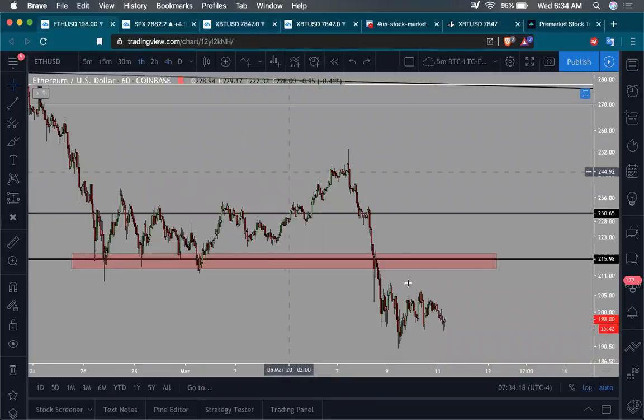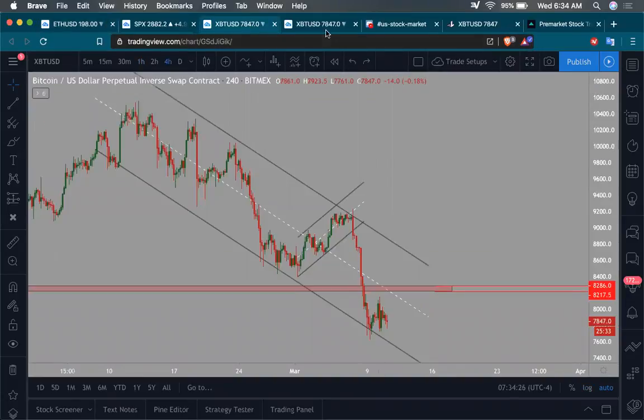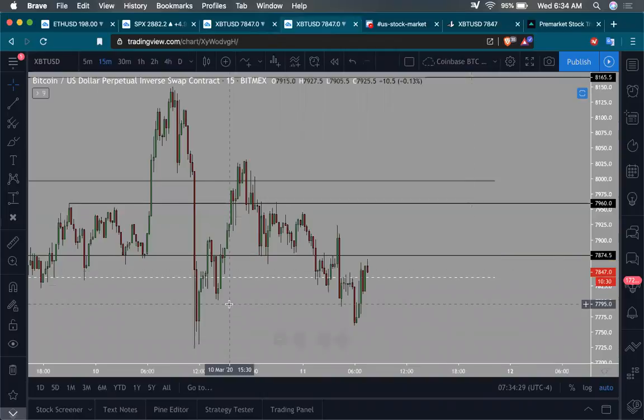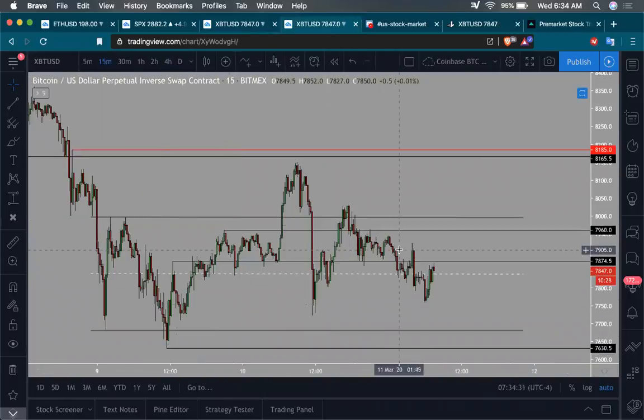So that'd be an ideal spot for you to either go short ETH and short BTC, or like I said, a sweep of the lows down here around the 15-minute chart, right there around 8630.5. That would be a potential long. Okay, so that's how I'm positioning myself in the market.